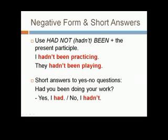When you form the negative of the past perfect progressive, remember, use had not or hadn't, been plus the present participle, as in, "I hadn't been practicing." "They hadn't been playing." In short answers to yes/no questions, just use the first helping verb. "Had you been doing your work?" You can answer, "Yes, I had." "No, I hadn't."